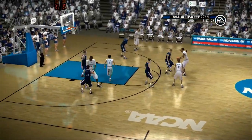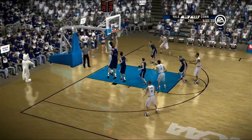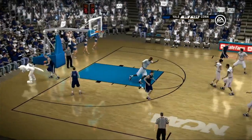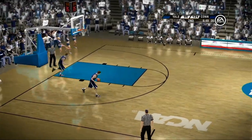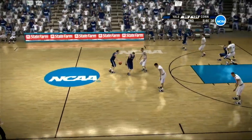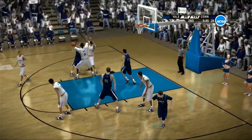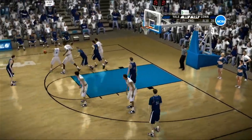Working it around the perimeter. Top of the circle, they work it around the perimeter. And has it rejected. Defense did a great job with that block shot. He drains it. Dribble, gives it up. Great pressure, great double team. Really explosive.